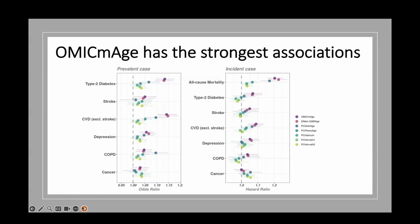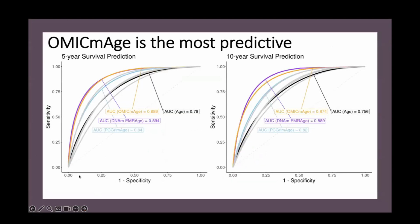And that's important. But the other thing we want to highlight is really overall, if we're looking at things like mortality, which ones are best? And these are what are called ROC curves, and these are looking at both the sensitivity and the specificity for predicting mortality. And we have a 5-year mortality and a 10-year mortality. And basically, the further it goes up and over, the more accurate it is. And here you see, in our case, we have OMIC Age and DNA EMR Age here in purple and orange. And again, here we see it on DNA M in purple and orange.